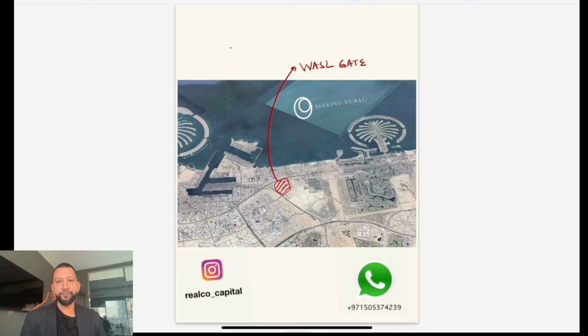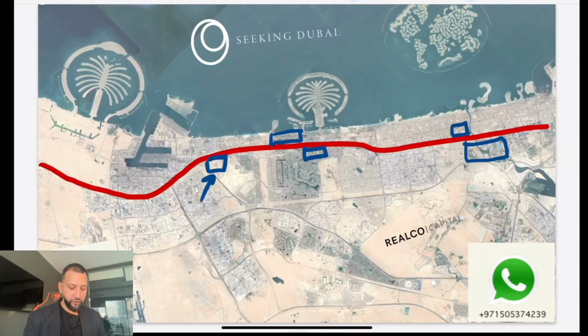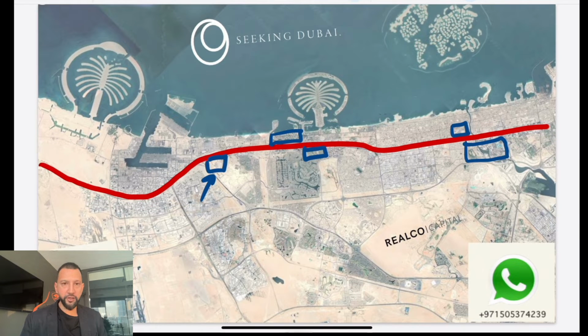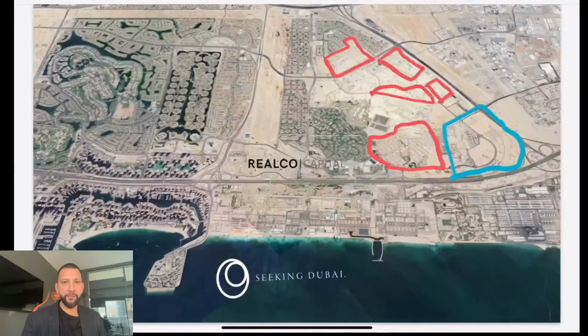So last week they launched a project here in Wasl Gate. This is a really special piece of land because if you drive from one end of Sheikh Zayed Road, which is the most important road in all of UAE, from one end to the other, you're going to see that there's literally no land available where any development can take place except this land over here, right? Which is Wasl Gate. And Wasl Gate is highlighted here in blue.